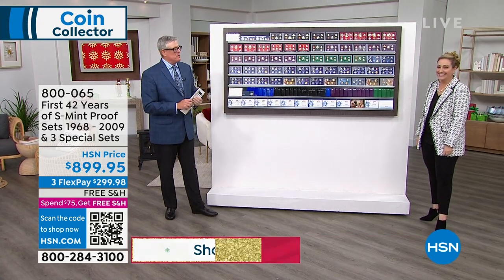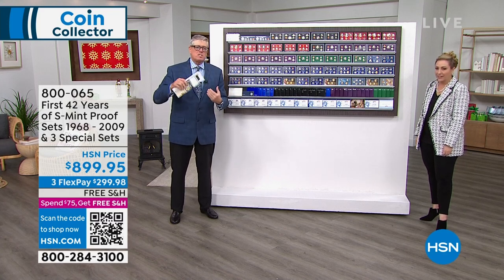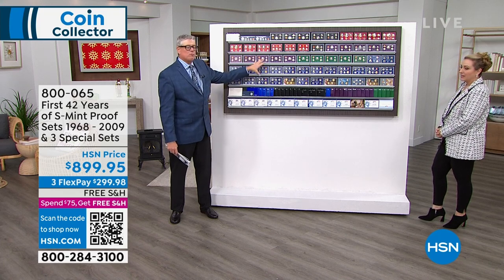Now, the best way to explain this is, first of all, I want to explain what a proof set is. A proof set is a special set made by the United States Mint. Proof is not a condition, it's a method of manufacturing, okay? So only proof coins come in proof sets. The United States Mint, for many, many years, they started in 1936. From 1936 to 1964, they made them at the Philadelphia Mint. Then they changed the proof-making capacity of the U.S. Mint from the Philadelphia Mint to the San Francisco Mint.